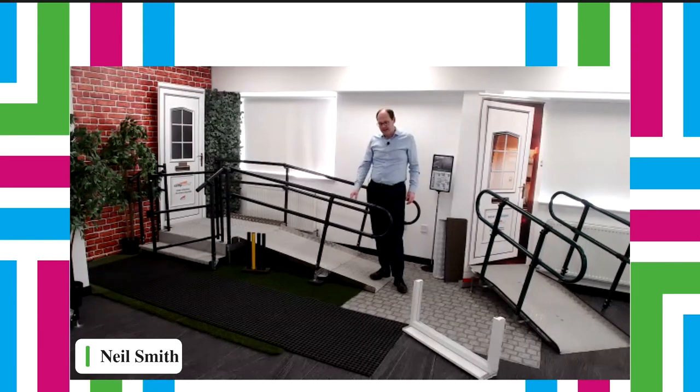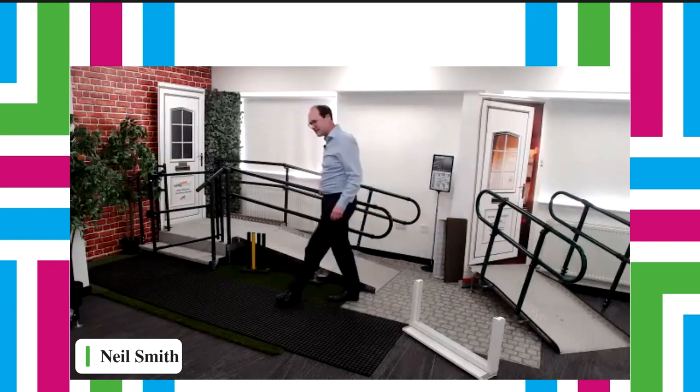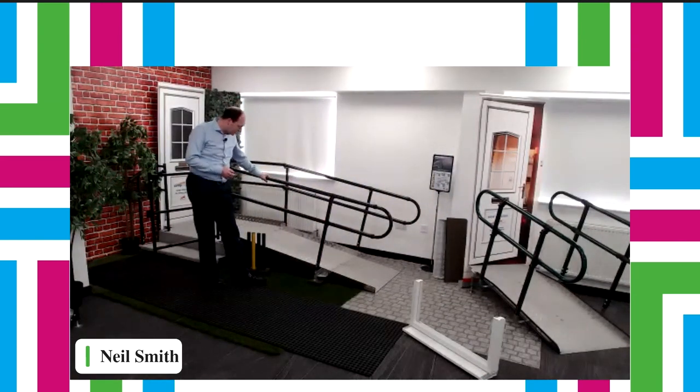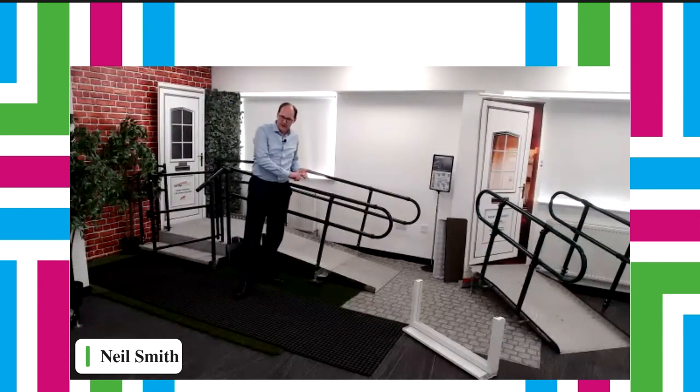So that's just a few key points on the Welcome modular ramp system, which, as I say, we survey for and are fitting all over England, especially. We've also got some other clever ways of overcoming soft ground, grass and gravel that work alongside it.